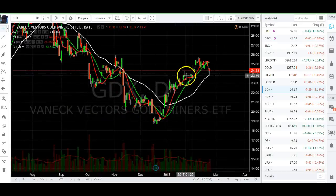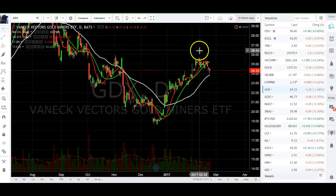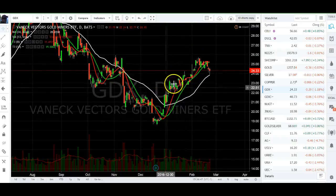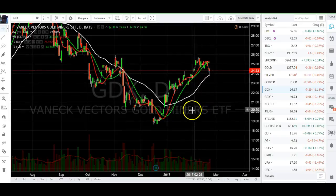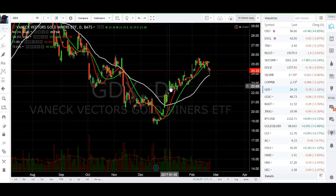Again, the reverse head and shoulders. This could be just the right shoulder it needed so badly. I thought that was the reverse head and shoulders, right shoulder there. After the break, came back in, came over. So I guess that right shoulder wasn't enough. Definitely reverse head and shoulders off the bottom.